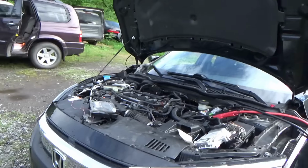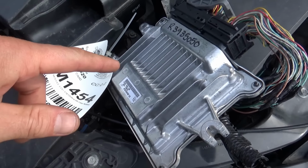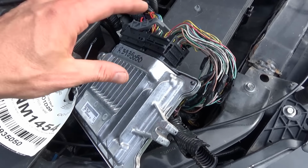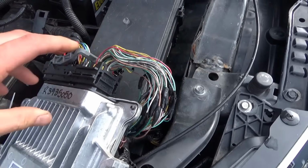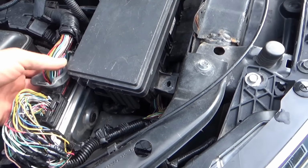Alright, back to the 2019 auction Civic. They got like new engine computer. It looks shiny, and apparently it now cranks. So that's promising, but we're definitely not out of the woods. It does not start and run. So it could be a programming issue, mobilizer issue.